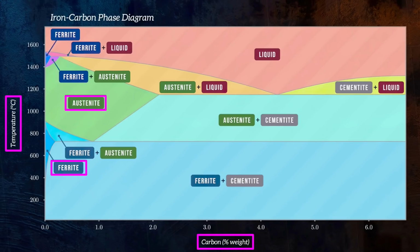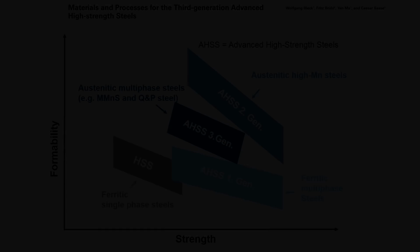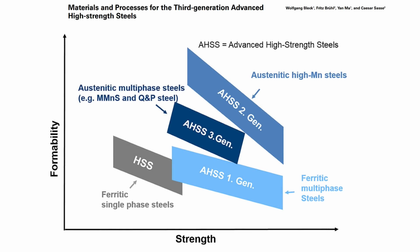If we change the two variables from temperature and carbon percentage to temperature and time, it results in a time-temperature transformation plot. In other words, with just two elements, iron and carbon, and two dials, time and temperature, formulating alloys becomes complex. This is part of the reason why we continue to see improvements in steel, despite the fact that steel's been around for thousands of years.